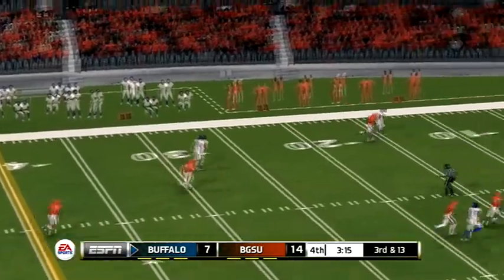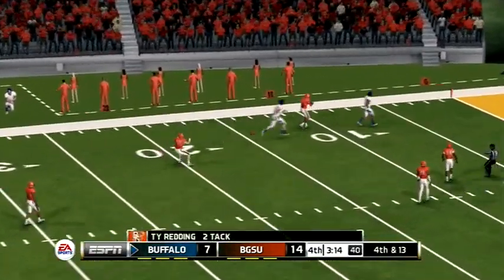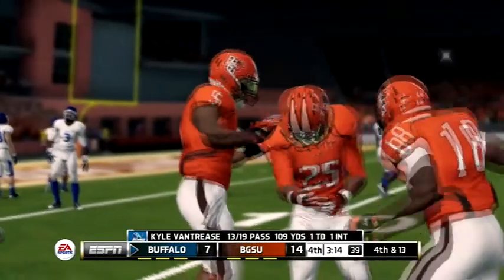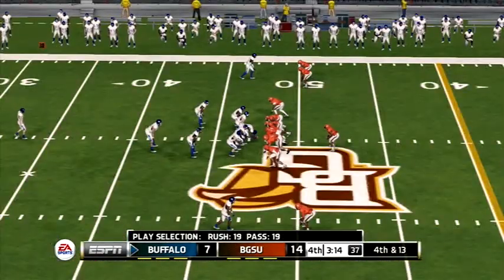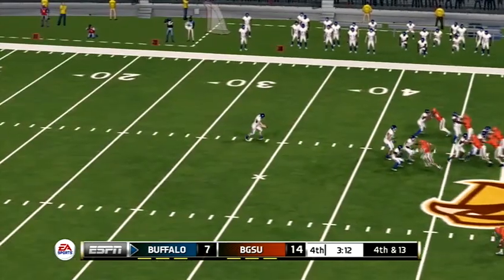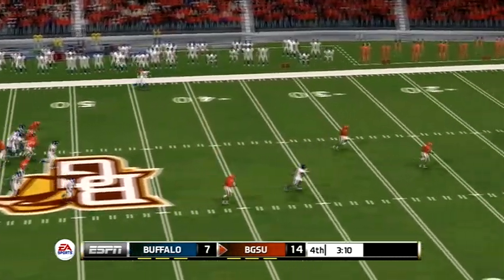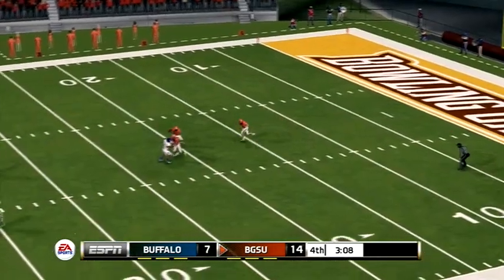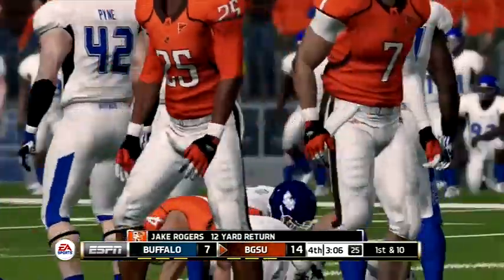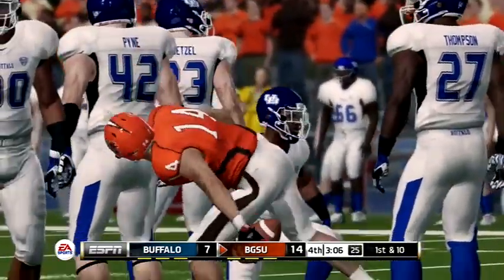He heaves it deep. Incomplete. Number one, the intended receiver on the play. That'll bring up fourth and 13. Rodgers is back deep to return the punt. Gets to about the 27-yard line. Return for a gain of 12 yards.